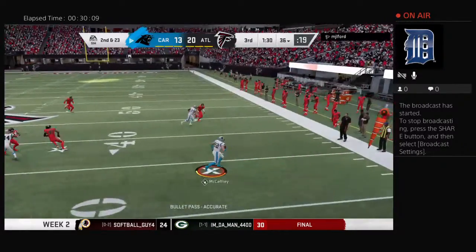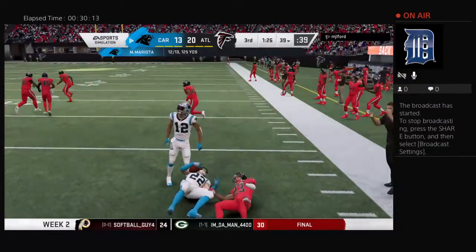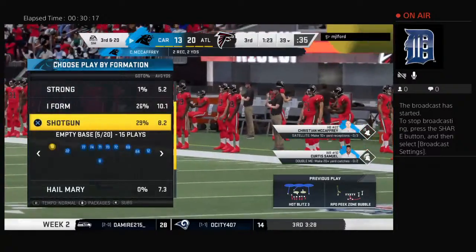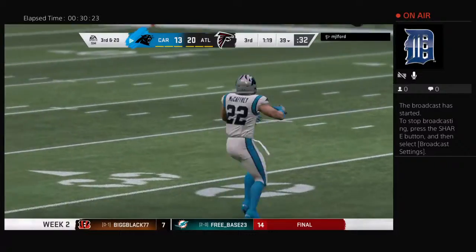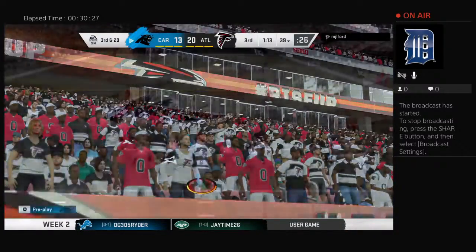Now a fake on the give here as they try to run pass option. And that's complete to McCaffrey. Call it a gain of 3. And they're going to face an uphill battle here on 3rd and long. I know most of the time when the ball's in the air, you're thinking wide receiver, tight end, but running backs, they can be a big part of any passing offense nowadays.